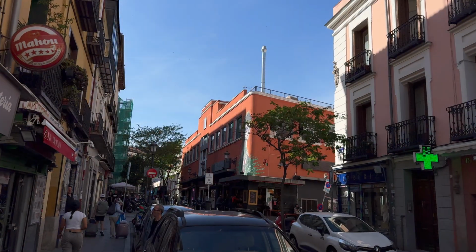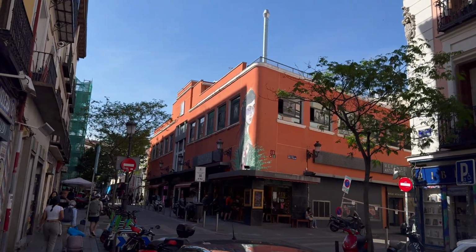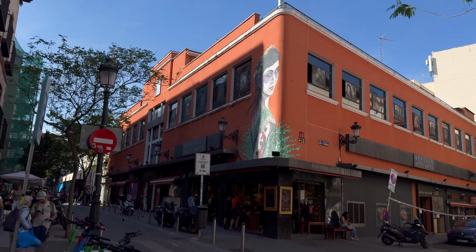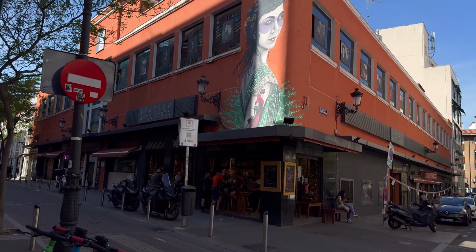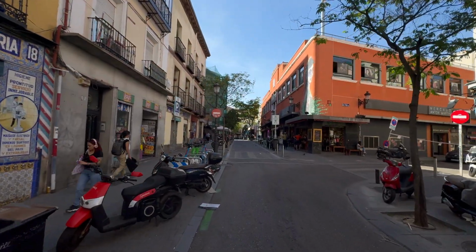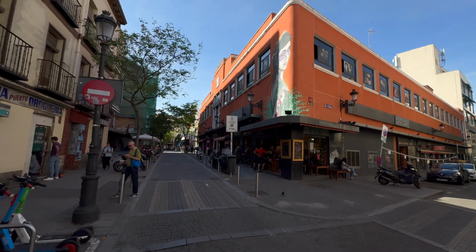So this right here is one of my favorite buildings in all of Spain, probably. The mural, this painting of this woman, is, as you can see, Mercado Anton Martin. And this woman was one of my first memories of being in Spain. I remember walking past it and taking a picture and then coming back to New York and looking at it. I'm like, oh my God, Spain, I love Spain. So yeah, still here and I love it.